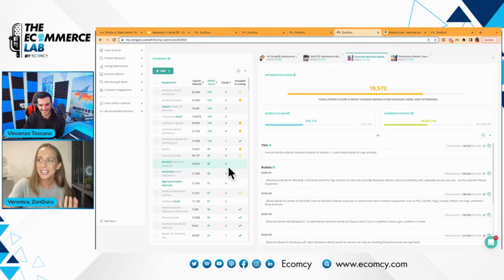So on the left-hand side, you have these keywords. You can see when I scroll down the positioning of the keywords, but here it gives you a closer indication. A star is an exact match in the title. A non-colored in star is a broad match in the title, and the tick is included in the listing. If there is nothing there, it means that it hasn't been included in the listing.